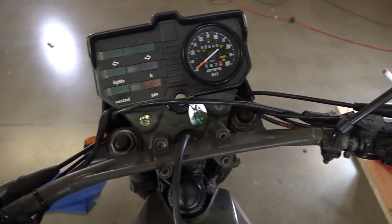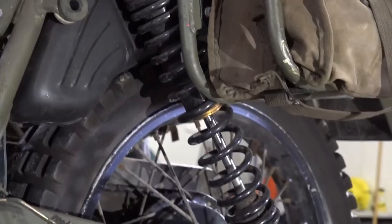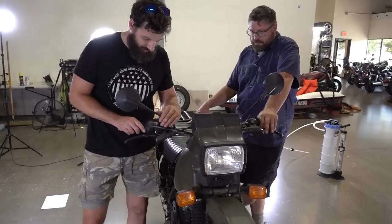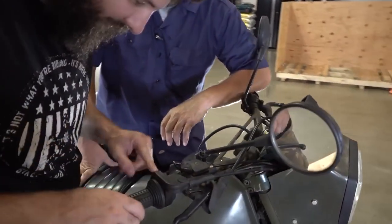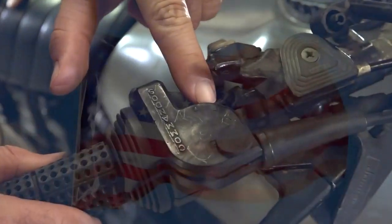This is a cool looking bike, isn't it? It is. It really has a lot of neat little attributes and a lot of neat little things with it. Check this thing. I was looking at this. Commandos. Why does that say Commandos? That's just to remind you who you are.